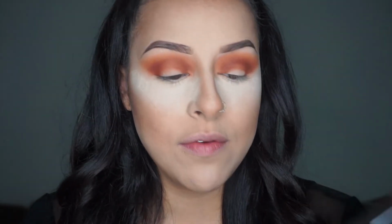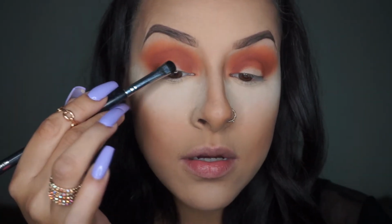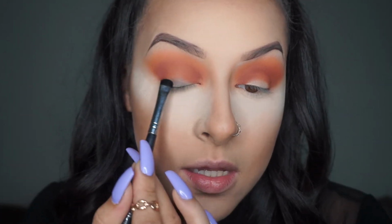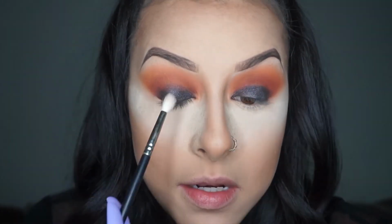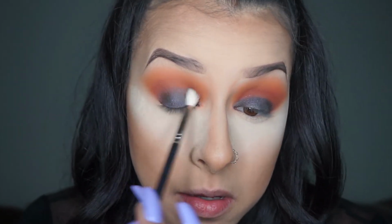Okay, now to get a little more dramatic and embrace more of these dark tones, I'm gonna use this dark shade right here. I'm using this brush that's for application. So of course we're applying this in the little light area. Okay, so now that we applied the black, I'm gonna go in with this little blending brush from Miss Silver Cosmetics, and I'm gonna just blend that in a little bit.